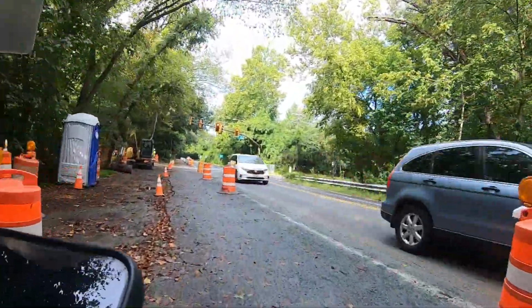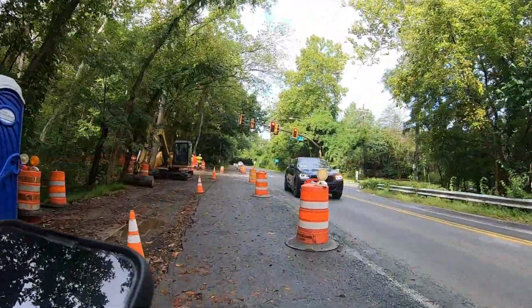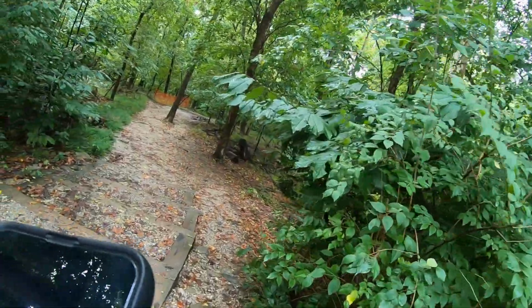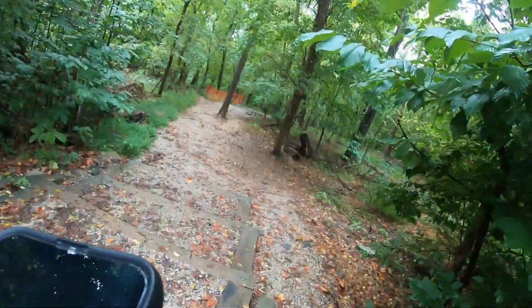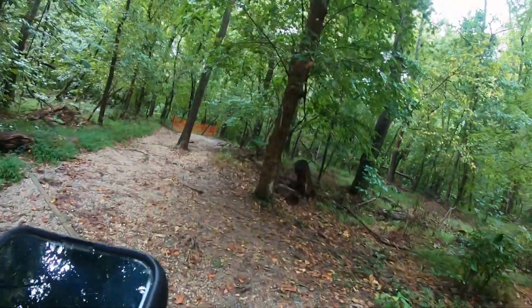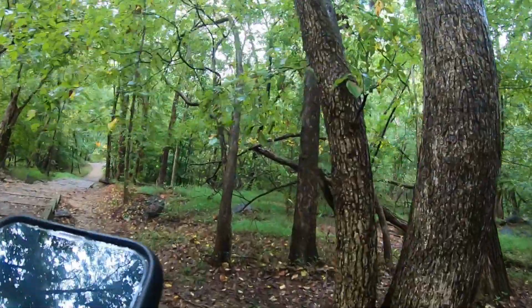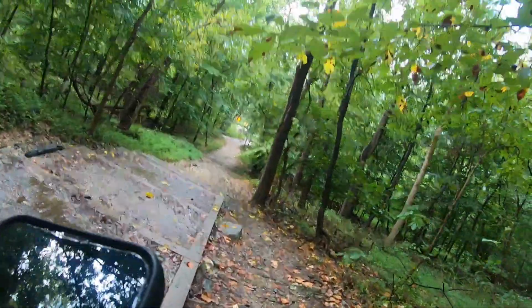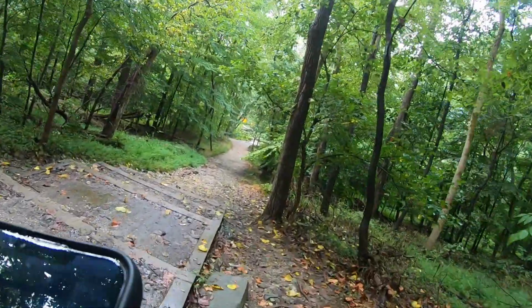It was well marked off, isolated from traffic, very clear where to go. Now from here, you really had to walk your bike down. You didn't dare to ride down this. You can see the trail down there. A little tricky with bike shoes on.